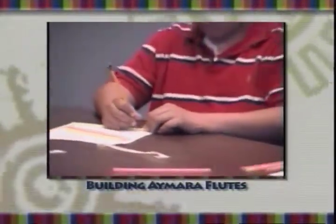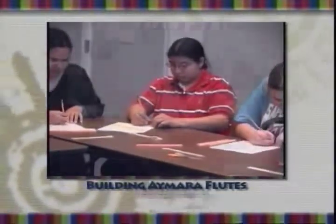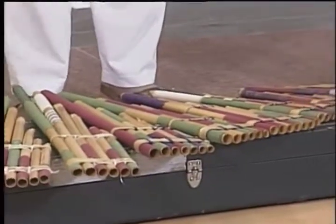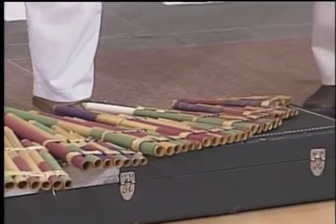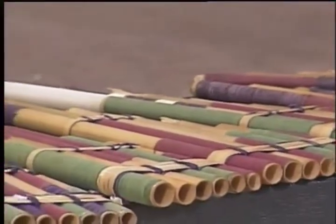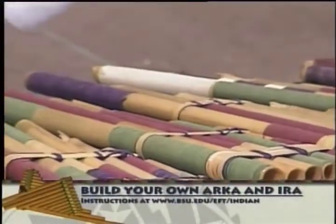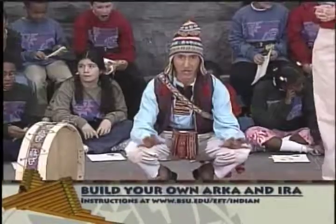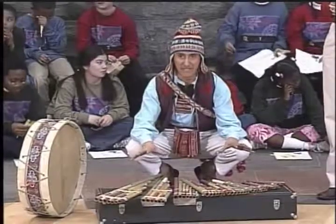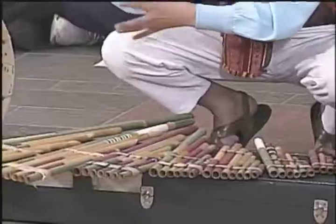These panpipes are called siku, correct? Yes. Well, in general, all the wind instruments of the high plains are played in families of instruments reflecting the families of the communities. Just like human families, which consist of parents and children of various ages, each instrumental family is made up of instruments of various sizes. So we call them instrumental families, and each instrumental family is always played by 12 or more musicians. As well, each instrumental family is played with a particular type of drum.